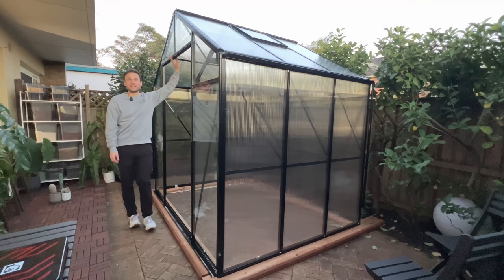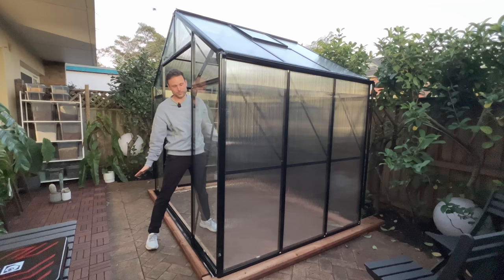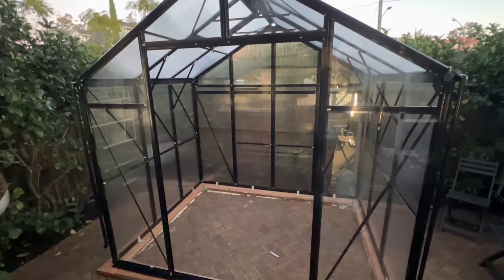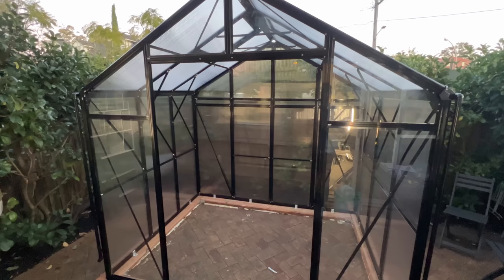Hello my friends, look at it. It looks like a complete greenhouse, but it's not complete yet. I'm missing the doors. Let me show you. So I'm just missing the two doors, so I just need to build the two doors tomorrow. It's just getting a little dark. It's actually much darker in real life than the camera makes it look.